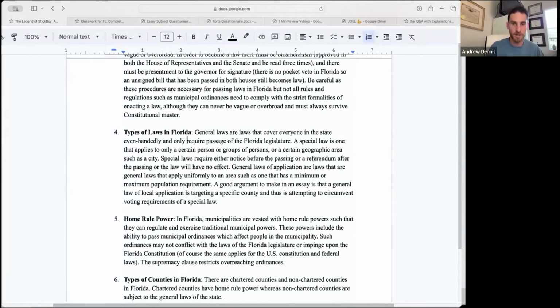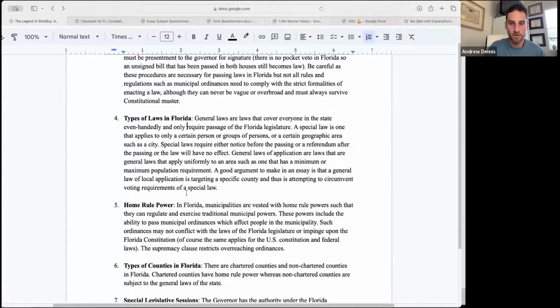Types of laws in Florida. General laws are laws that cover everyone in the state even-handedly and only require passage of the Florida legislature. A special law is one that applies to only a certain person or groups of persons or a certain geographic area, such as a city. Special laws require either notice before the passing of a referendum, after the passing, or the law will have no effect.